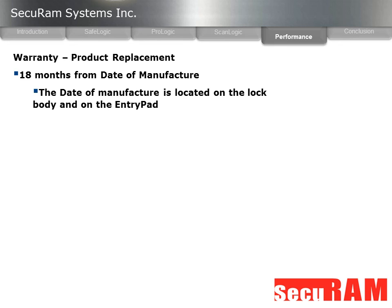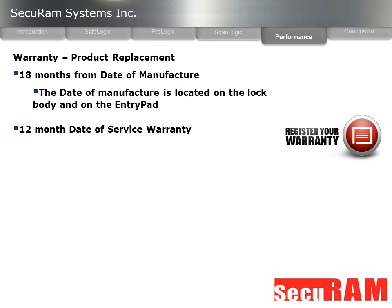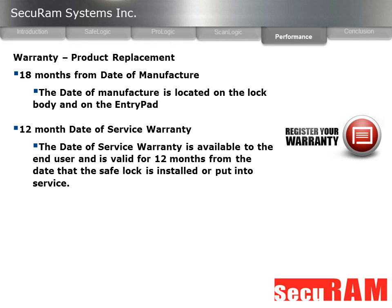We changed all that this year. We introduced a 12-month date of service warranty. This is creating a bit of a stir in the industry. The other SafeLock manufacturers certainly don't want to do this. By using the date of manufacture, it limits their liability related to warranty. But with the 12-month date of service warranty, we are able to provide you a warranty from the moment that you put it into service.